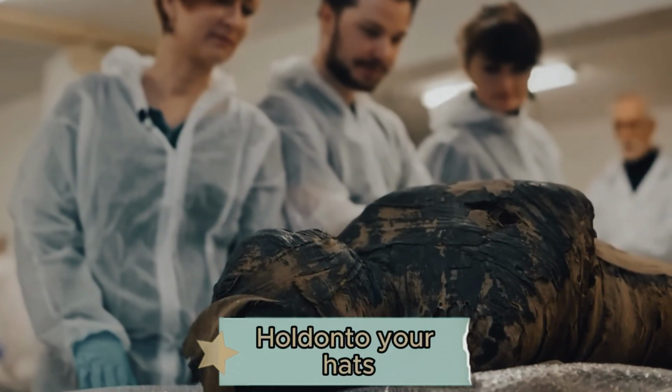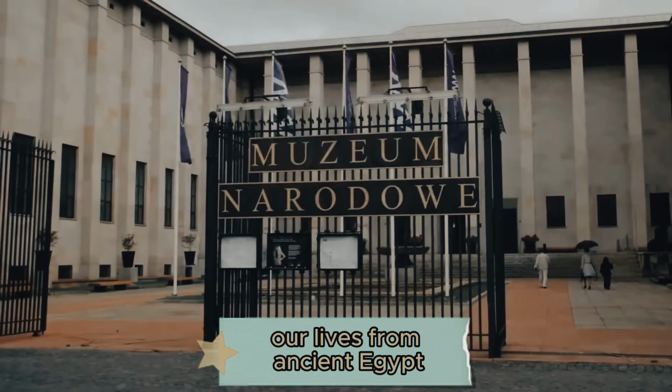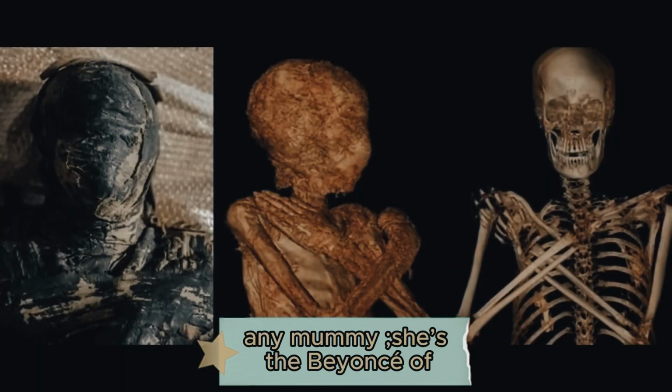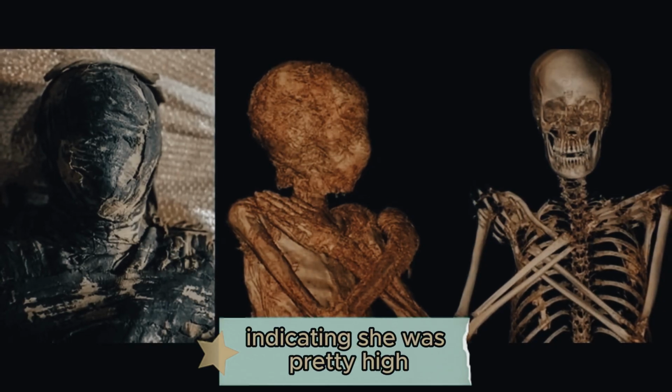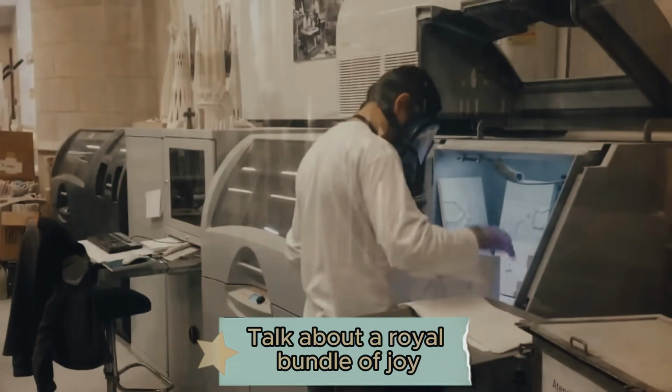Hold on to your hats, because guess what? A pregnant mummy just casually waltzed into our lives from ancient Egypt, right in Warsaw. This isn't just any mummy, she's the Beyoncé of ancient times, indicating she was pretty high up on the social ladder back in the day. Talk about a royal bundle of joy.